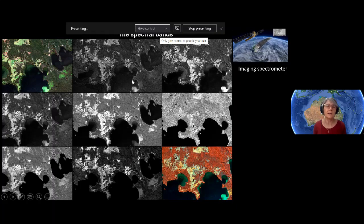When I combine, like in this example here, the blue, the green, and the red bands of this satellite, I do what we call a natural color composite. But I can also play a trick, and I can use the near infrared or the shortwave infrared, the part that my eyes cannot see, because I know it has information that is quite useful, particularly when I'm looking at vegetation, because we know that vegetation reflects a lot in the infrared part of the spectrum.